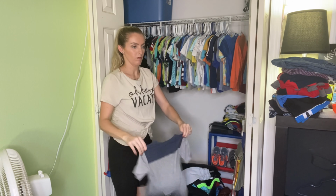So I'm just gonna grab both those down, kind of go through those, see if any shoes in there fit him. And yeah, I'm gonna try to go through some stuff because it sits on the top of the closet, so sometimes we forget and then he ends up outgrowing it. So I just want to go through those things and make sure none of the stuff up there fits.